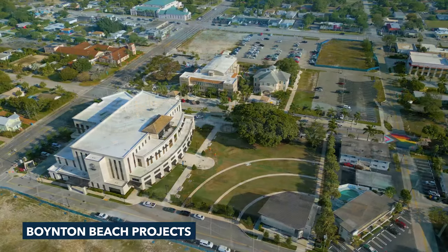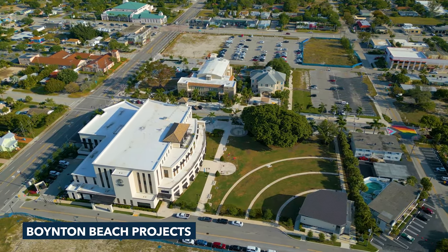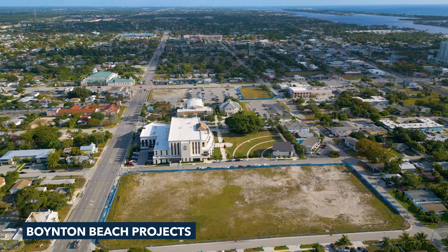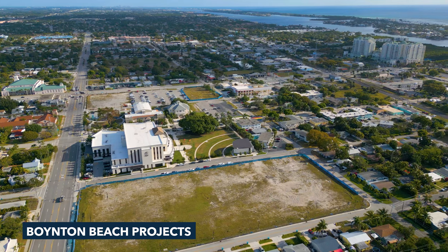So if you've been in the downtown Boynton Beach area and you've driven by the city hall and you've wondered what they are doing with all these vacant lots surrounding the city hall area, surrounding that future downtown? Well, now you're going to get a little taste of what they're trying to achieve here.